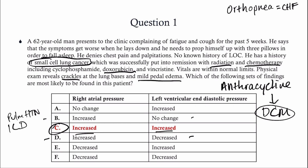In both of those instances, there's more resistance in the pulmonary circulation. And so the pressure in the right atrium is going to go up because it's got to pump against that pressure. And the pressure in the left ventricle is going to go down because there's going to be relatively less blood getting to it. So there could be no change or it could go down, but either of these would be consistent with a pulmonary hypertension or an interstitial lung disease.